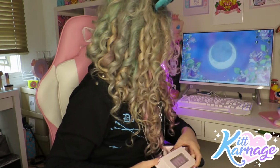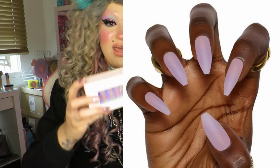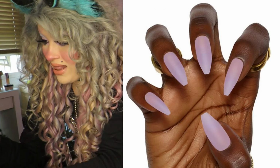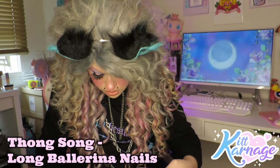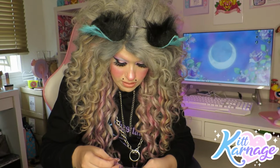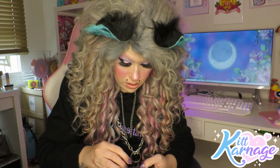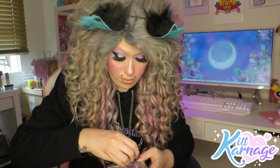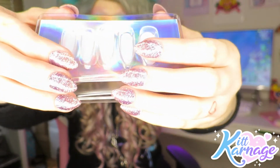So the next pair of nails which I bought are called Thong Song. They're a really cool matte, oh, I just dropped them all. No. Tragedy. I think I lost one. Man, well, that's unfortunate. Oh wait, no, I found it. Ooh, they're a matte sort of smoky glass purple look. Let me try to hold them up so you can see. Okay.